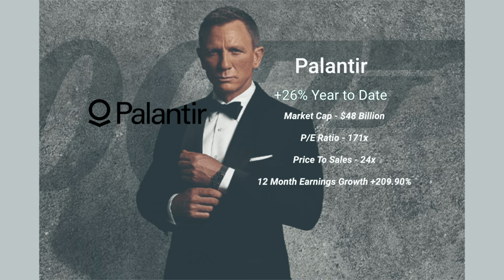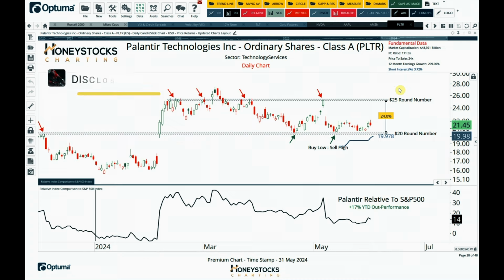Now, Palantir is an interesting one. It is outperforming the market year to date. I'm always looking for stocks that are outperforming the market. It has been very messy, very range bound for the last few months.